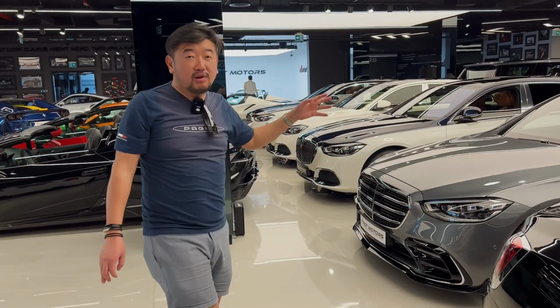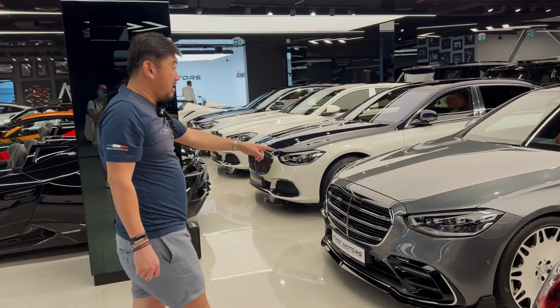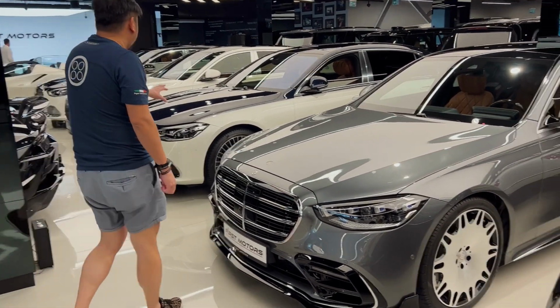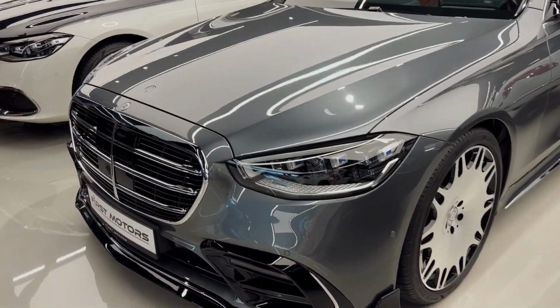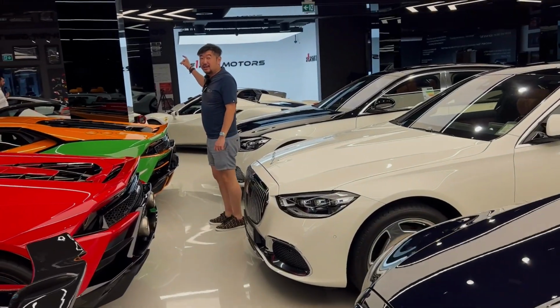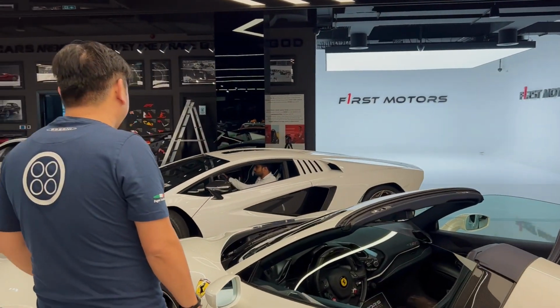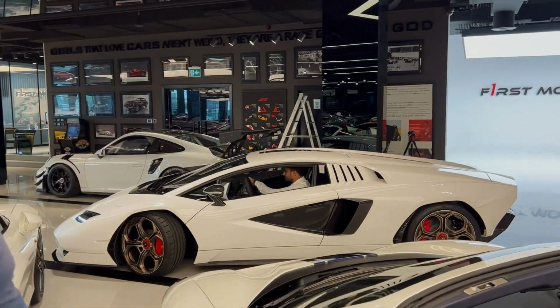All right, let's check out the row of the new S classes. This one's by Brabus. Looks very clean. I like this one, Brabus one. And we got a row of Maybachs, Maybach. Oh, let's check out the Countach that they're moving, the new Countach. Looks good, really. I prefer this over the Chiron.